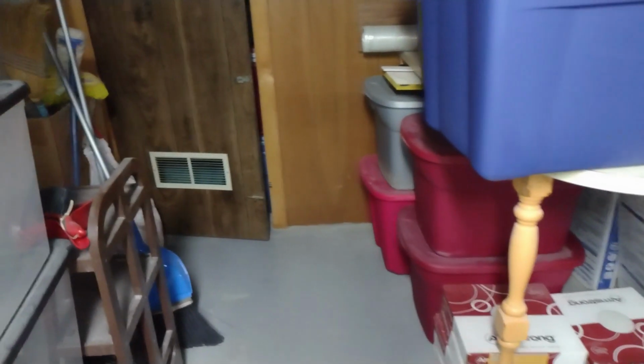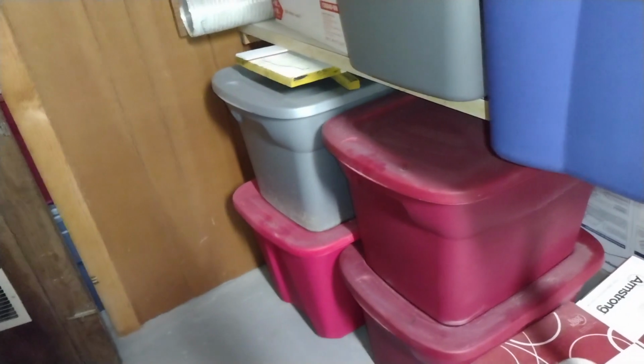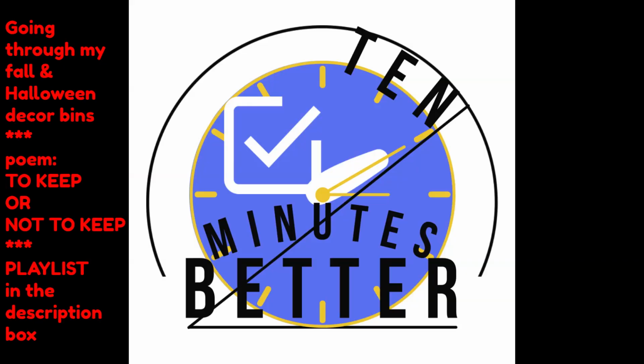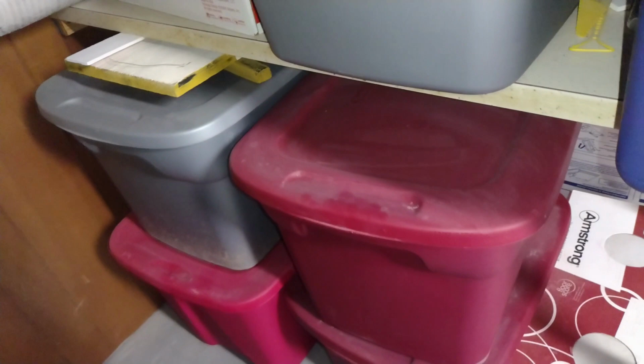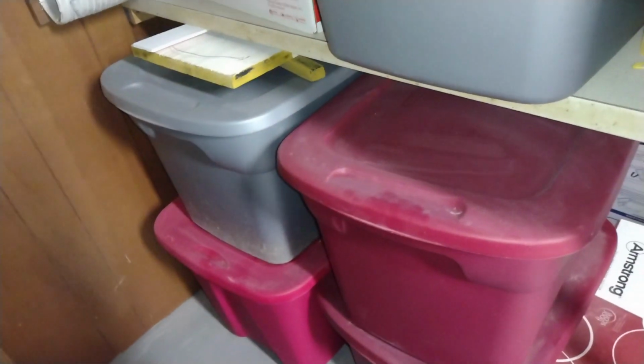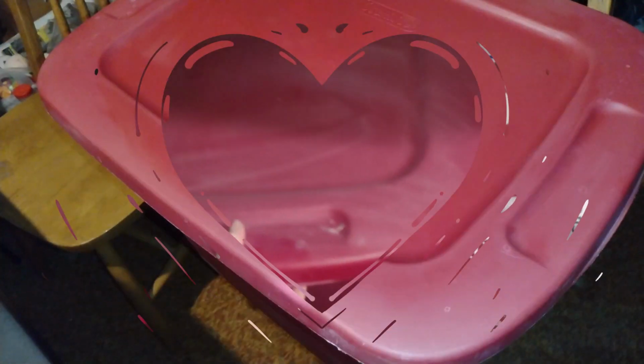It's fall, y'all, and that means it's time to start going through your fall and Halloween decor. If you haven't done it already, I know a lot of people have, but I haven't. So today, for my 10 minutes better, I decided to grab out one of these bins and go through it and see if there's anything in here that I am ready to let go of. So if you've got something around your house, whether it be fall and Halloween decor or something else that you want to go through, just grab your stuff and come on, and we'll do this together.